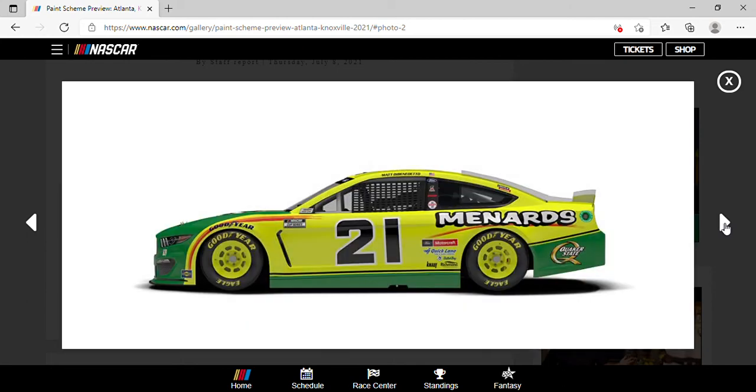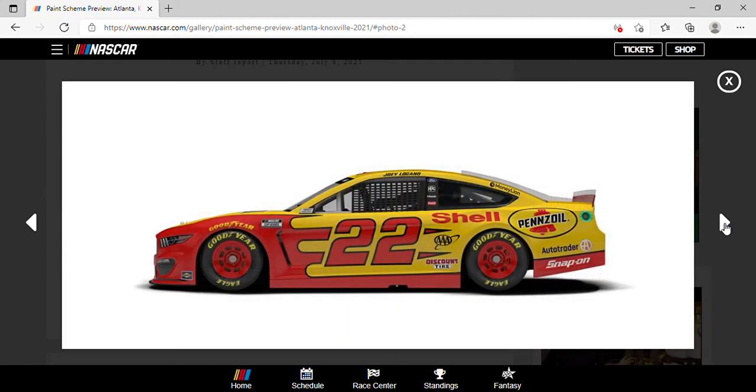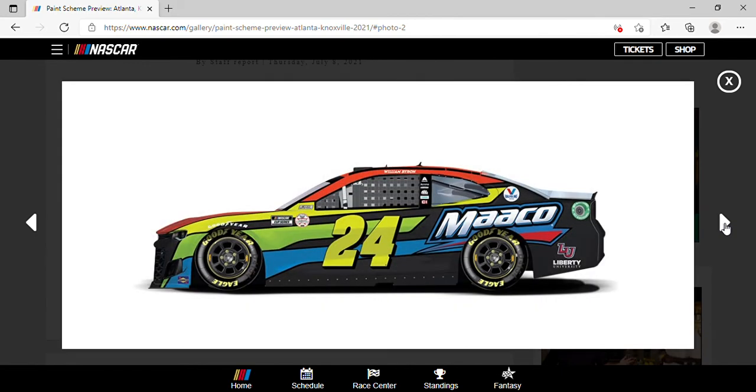Matt DiBenedetto in the Quaker State Menards Ford Mustang looks nice. Joey Logano in the number 22 Shell Pennzoil Ford Mustang. Bubba Wallace in his typical DoorDash scheme. William Byron in the number 24 Exalta colors again with the red, yellow, green, and blue. Only difference is that he's got Mako on the car this time.